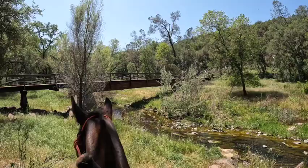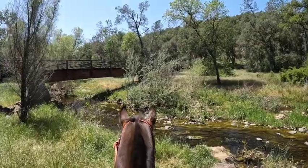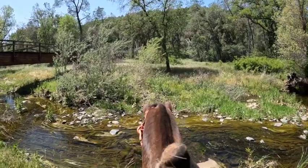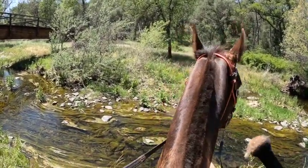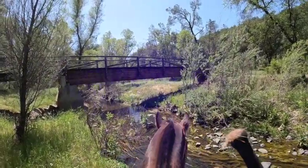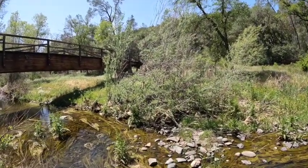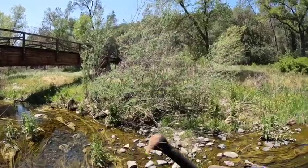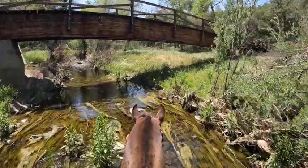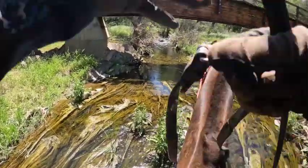All right. Good boy. Hi. Okay, so now we're looking at the footing. I think we should go over here, not right in between those two rocks. Good job, buddy. Okay. That's an owl tree. Pretty darn cool looking if you can see it. Okay.